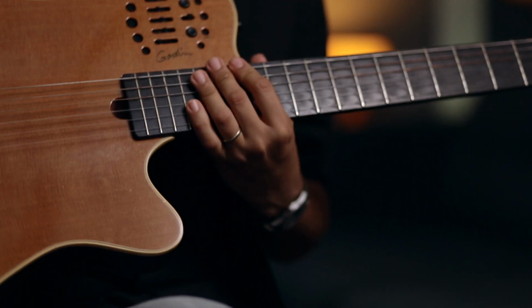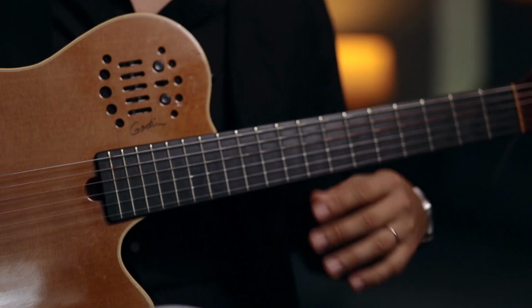Quick story about this guitar. I ended up giving it to my sister, and I ended up buying another one from Godin, but it didn't sound exactly the same because every guitar has a specific sound. I ended up buying other models. Eventually one of my Godin guitars got stolen.